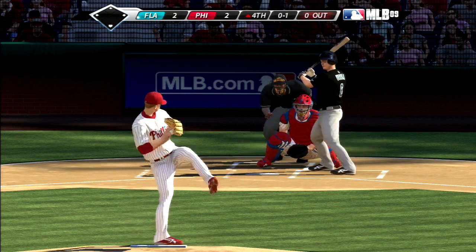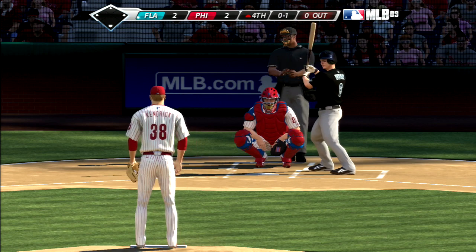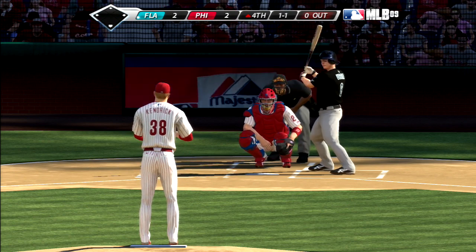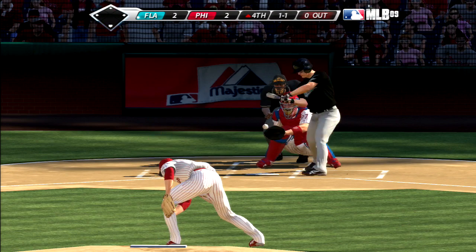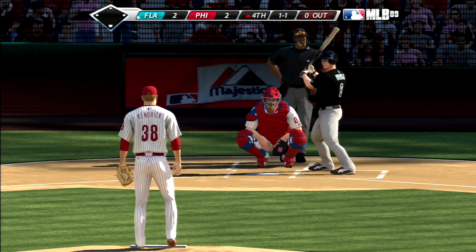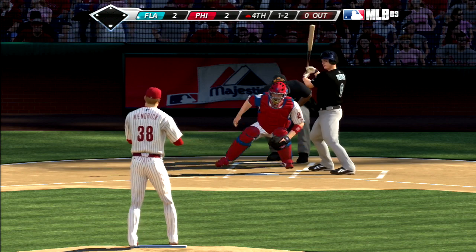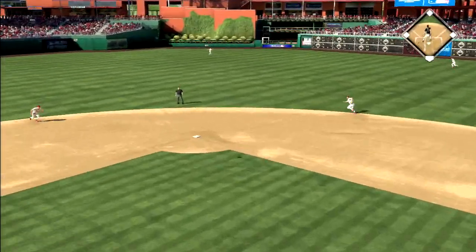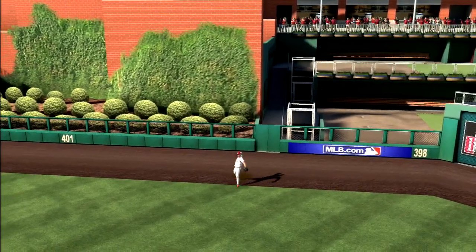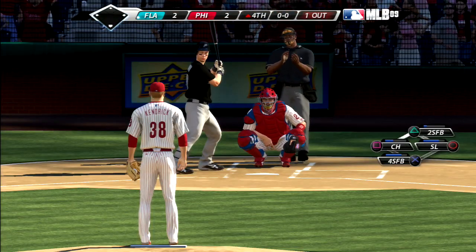Now the pitch. And he lays off for ball 1. And here's a pitch swung on and missed, 1-2 now. And the slider hangs on him a bit that time as it's belted out toward deep center field. And this is taken in out there by Victorino for out number 1. Jeremy Hermida will dig in here. He flew out his first time around.